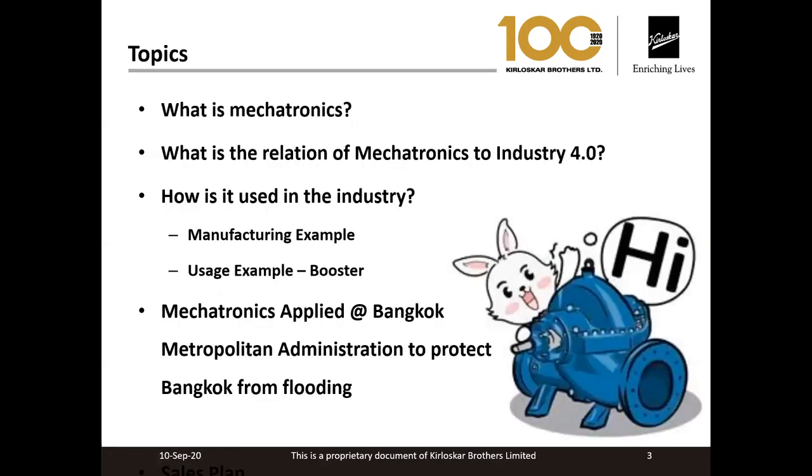So we talk a little bit about mechatronics. We also talk about the relation between mechatronics and Industry 4.0. I think Frank from ZI Arcus explained very well about Industry 4.0. We had also very good examples of digital twins and things like that. And what is the relation of mechatronics to Industry 4.0? How is mechatronics used in the industry? We have some examples of manufacturing, some examples in the buildings, which you see day to day. And the main thing we're going to talk about is the Bangkok flood protection program, which is basically an example for the whole world, which would only be possible with mechatronics.